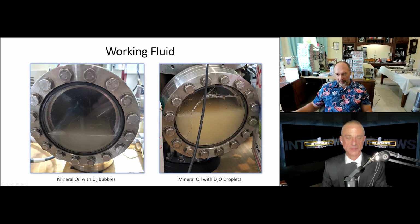And you see also that the glass cracked, because one of the things I discovered is when I work with emulsions, the acoustic waves are much, much stronger than one would expect. And I'll talk about that in just a second.